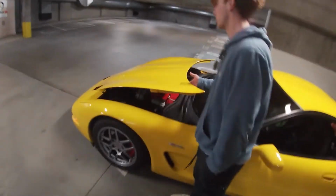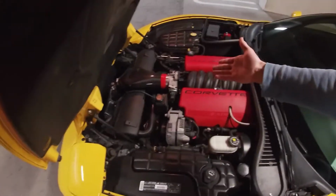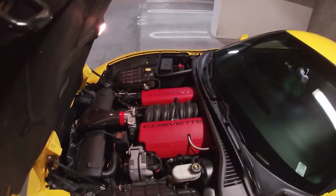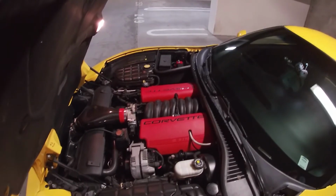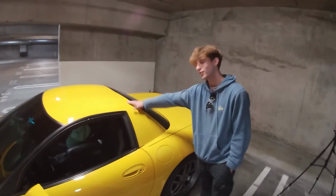We have our 5.7 liter LS6. It's bone stock other than a carbon fiber intake, which you can see right there. She revs out to about 6,500 RPM. Only weighs 3,100 pounds. Hard top, no targa roof.